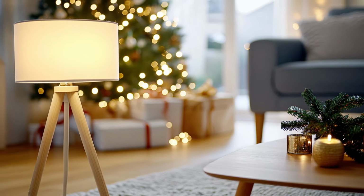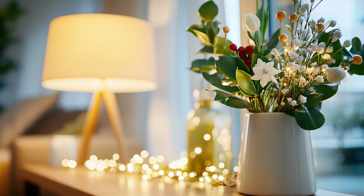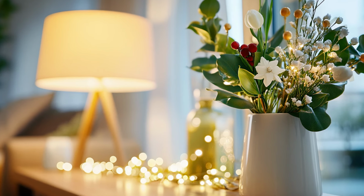Layer your lighting by combining different sources, such as floor lamps, table lamps, and fairy lights, to create a dynamic and inviting space that feels festive and cheerful.